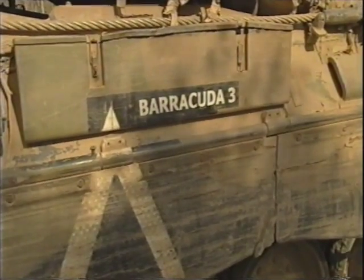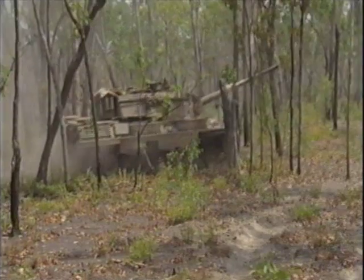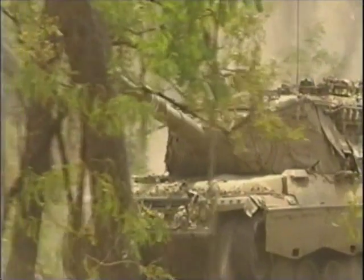Barracuda 3 is our tank. B is for B Squadron, so every tank in B Squadron has to have a B name. Bimbar, Barracuda 3, Buffhead, Bullwinkle, Barbarian, Black Widow, Buck Naked, Bloody Tilly.